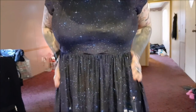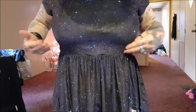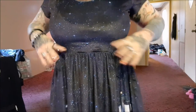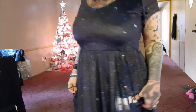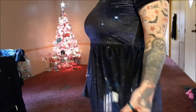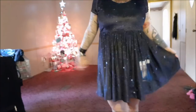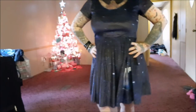My hips could do with a little bit of mushing down, but even so, the weight look comes from right here, because I've got these things going on at the moment. But hey, it'll hide everything. I'll just maybe learn to accessorize or something, but it is really nice.